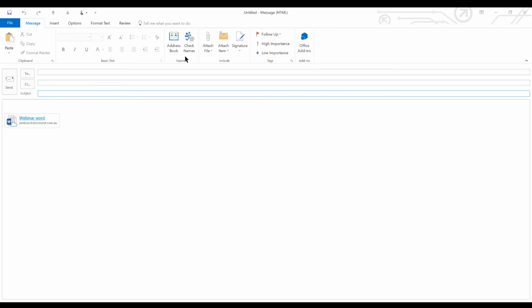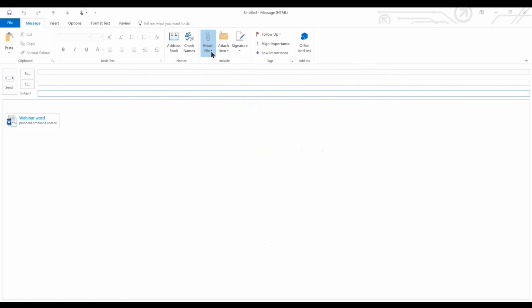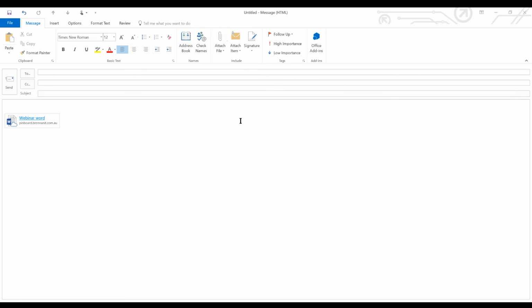So this is a really neat feature, new in the most recent release of Outlook, just that attached file. Even if it is a local picture or something you want to send, just looking at it through this shows all the recent stuff that you've been working on, and you can just grab it and attach it to the email. Okay, we're going to go have a look at Skype for Business now.